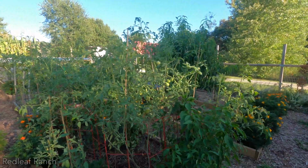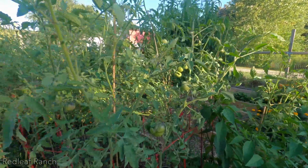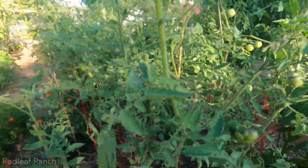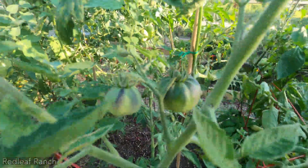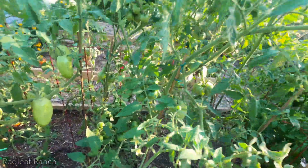I wanted to give you guys a brief update on the tomatoes too, because they are doing so well. We are getting an abundance of fruit. These are the Black Beauties. Look at that. They really are beauties. They're beautiful. Oh my gosh, our cherry tomatoes growing everywhere.